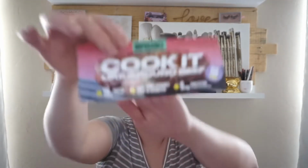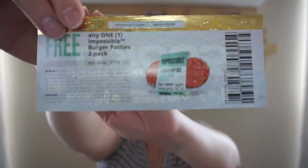They also sent me this coupon here, it expires April 30th. It's for a pack of free Impossible Burger Patties that come in a 2-pack. It says that it's burger patties made from plants, and it has 19 grams of protein, no hormones or antibiotics, and is 0 cholesterol. So that is what that looks like. Show you this side. That's cool to get that. Definitely don't want to miss out on that, so I need to put that with my other coupons.